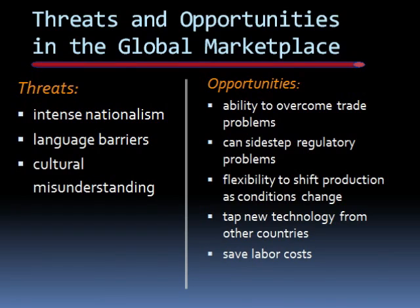Some other things that businesses have to be aware of is that some countries lack an economic infrastructure. They don't have roads necessarily to carry goods to different places on a reliable basis. But many companies trade at a global level because there is a lot of profit to be made. Some other opportunities there is that some companies have figured out that they can sidestep restrictive trade and licensing restrictions when they have their headquarters in various countries. Depending on economic conditions, some multinational companies can move their operations from country to country, depending on where it's best for them to do business. And also, companies can tap into vast technological expertise by drawing on the knowledge of a global workforce.